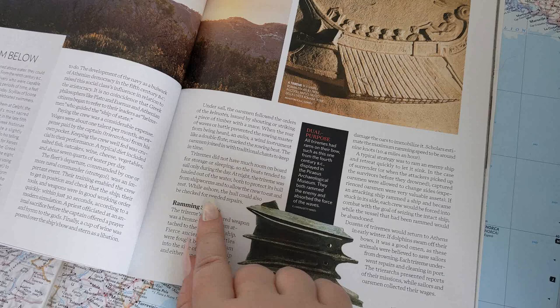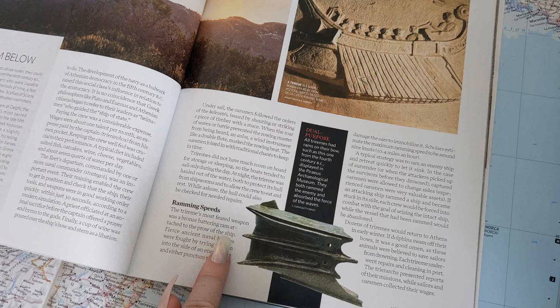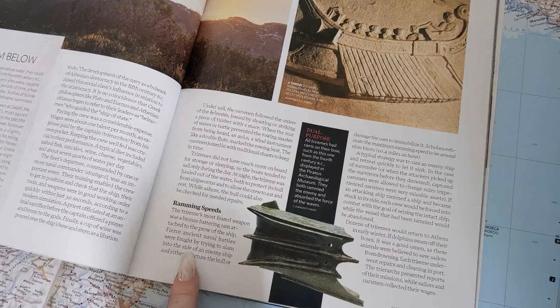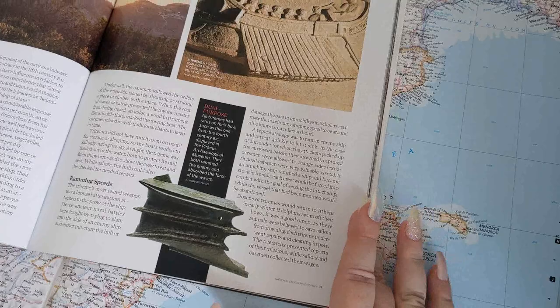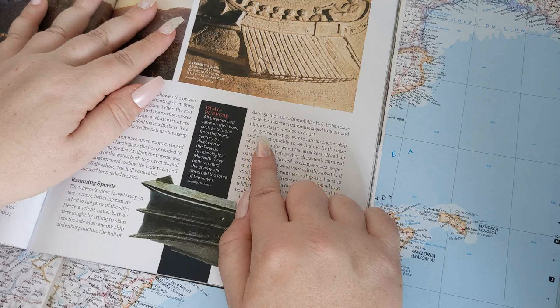Ramming speeds. The trireme's most feared weapon was a bronze battering ram attached to the prow of the ship. Fierce ancient naval battles were fought by trying to slam into the side of an enemy ship and either puncture the hull or damage the oars to immobilize it. Scholars estimate the maximum ramming speed to be around 9 knots, or 10.4 miles an hour. A typical strategy was to ram an enemy ship and retreat quickly to let it sink.